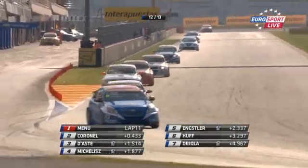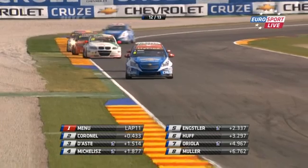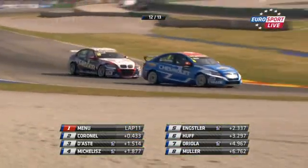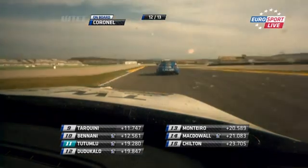Coronel now. He's back on the charge now, isn't he? He's right back within 4 tenths behind Menu. But again, he spent 13 laps trying to dislodge Tarquini in race 1. He knows this is not going to be a gimme, is it? No, definitely not. He's going to have to work hard. But again, with both these guys, give them half a sniff of a win, and it's going to be the devil's own job to stop them taking it.